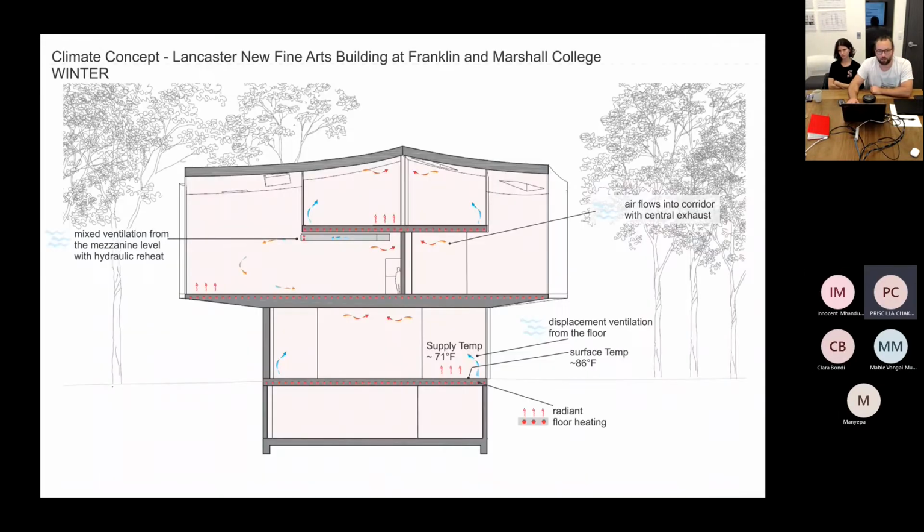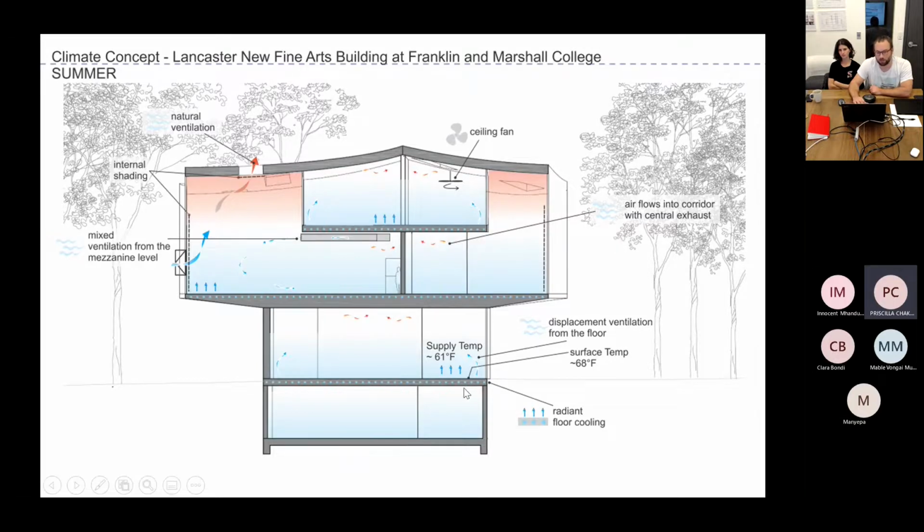We made an energy concept for that. We said, okay, we can activate the floor, the concrete, for floor heating, or radiant slab. We can do displacement ventilation from the bottom, from above. This is the winter concept. There are some ventilation ducts here and there, but obviously the systems should be very minimized so we don't see them. And in the summer, we can use this radiant floor for cooling. So those are just plastic tubes in the concrete where we run cold and warm water through.